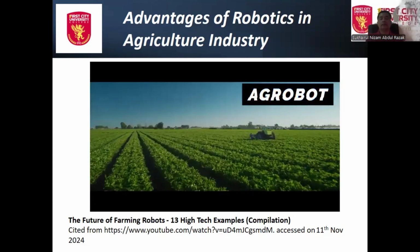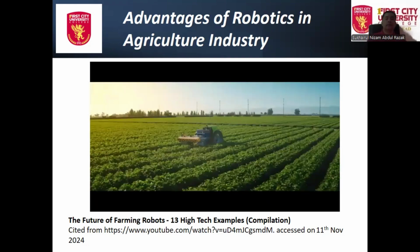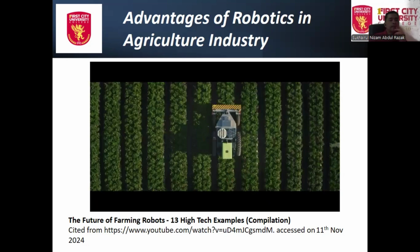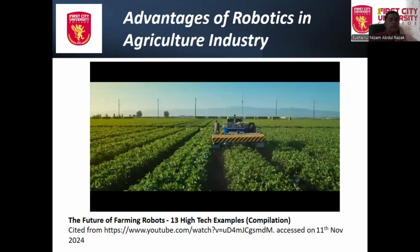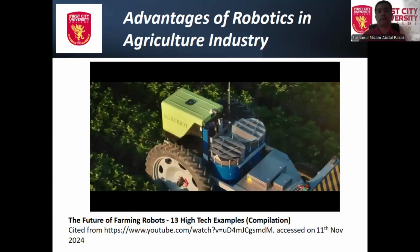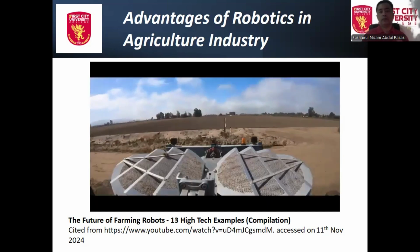Agrobot has created this autonomous bug vacuum robot. It uses a double fan vacuum system. This creates a uniform upwards wind of 35 miles per hour or 56 kilometers per hour, designed to extract bugs but leave the crops untouched.